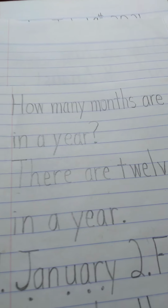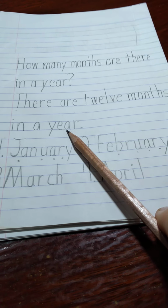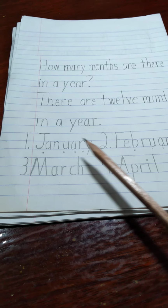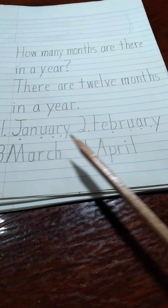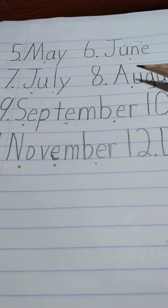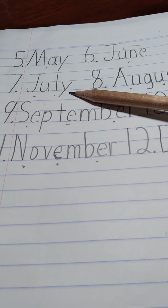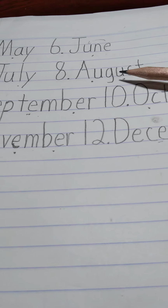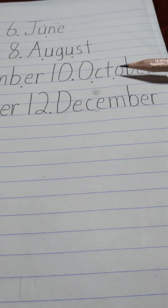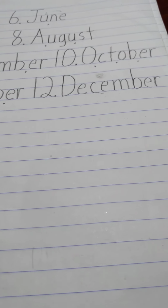How many months are there in a year? There are 12 months in a year. The first month is January. The second month is February. The third month is March. The fourth month is April. The fifth month is May. The sixth month is June. The seventh month is July. The eighth month is August. The ninth month is September. The 10th month is October. The 11th month is November. And the 12th month is December.